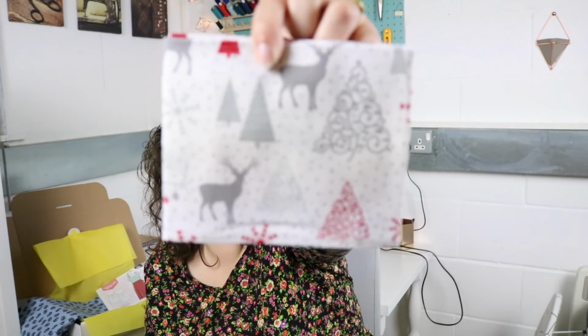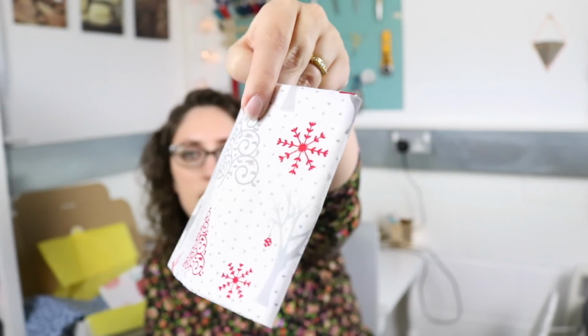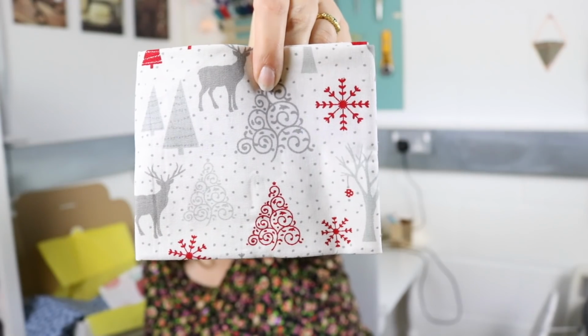So the other print that went into the boxes is this one, with sort of Christmas trees and reindeer, which is really, really pretty. And little snowflakes too. Lovely.